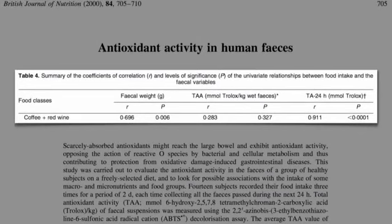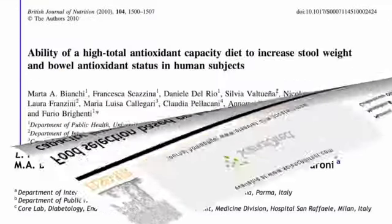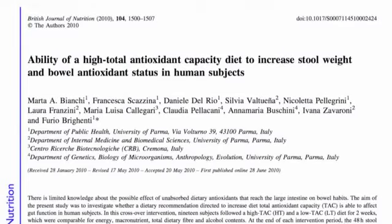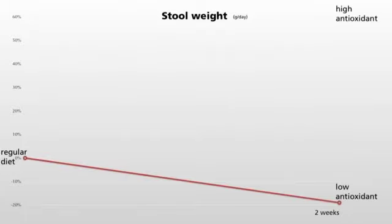How could that be? That same group of intrepid Italian researchers that did the inflammation and arterial function studies turned their sights to the ability of a high total antioxidant capacity diet to increase stool weight and bowel antioxidant status in human subjects. Just like in the previous studies they did, same diets in terms of amount of fiber and amount of fruits and vegetables, but the high antioxidant group just substituted some of the higher antioxidant foods, like swapping in berries for bananas.